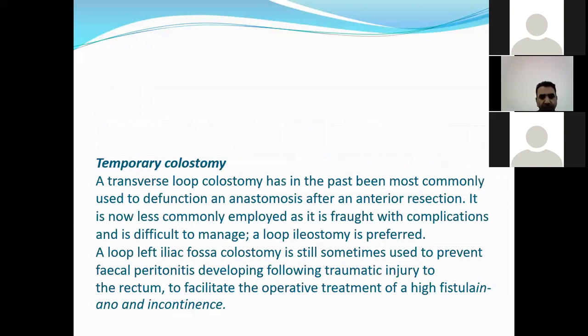Transverse loop colostomy has in the past been most commonly used for defunctioning of the anastomosis after anterior resection. A colostomy can be used to protect the distal anastomosis, that is one indication. It is now at least commonly employed as it is fraught with complications and is difficult to manage. A loop ileostomy is preferred. So the colostomy was used before to protect the distal anastomosis. Nowadays a loop ileostomy is used in place of a loop colostomy.